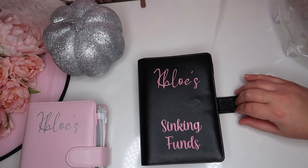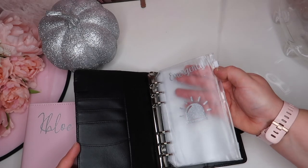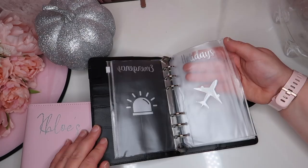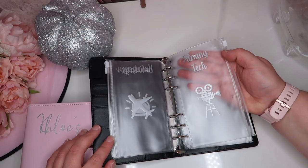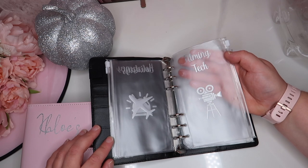Now we'll open her up. So the first one is emergency. So we definitely want to build it up. Holidays, kind of want to build up for this now because now I know we're definitely going to be going away next year. Filming tech, this is just in case my ring light blows or I lose a battery or if I need a new SD card.